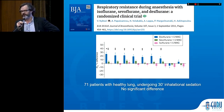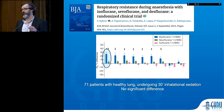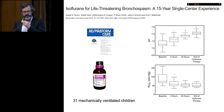This is a more recent study that was published in the British Journal of Anaesthesia, comparing isoflurane, sevoflurane, and desflurane. There is no statistically significant difference in terms of bronchoconstriction relief between those different agents, but maybe a tendency for higher resistance using desflurane. But at least isoflurane probably does better, and it certainly costs less. So if you are interested in bronchodilation, you should still use isoflurane.